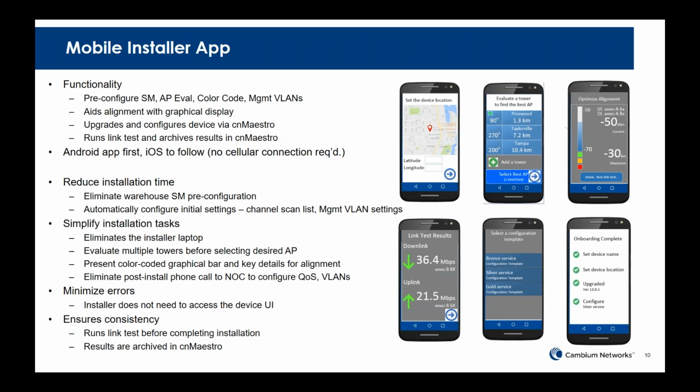What this app will bring will be the ability to do alignment and AP evaluation. It'll store the latitude and longitude of the SM in Maestro. It'll allow you to do link tests. You can configure the radio, you can upgrade software, and you can do all of this without typing anything in, so it'll eliminate errors. Lots of cool stuff with this app.